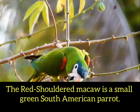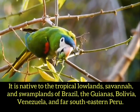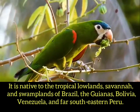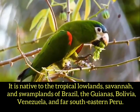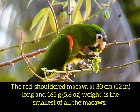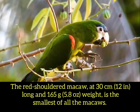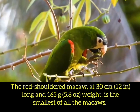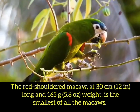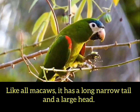The red-shouldered macaw is a small green South American parrot. It is native to the tropical lowland, savanna, and swamplands of Brazil, the Guianas, Bolivia, Venezuela, and far southeastern Peru. The red-shouldered macaw, at 30 centimeters, 12 inches, long and 165 grams, 5.8 ounces, weight, is the smallest of all the macaws. Like all macaws, it has a long narrow tail and a large head.